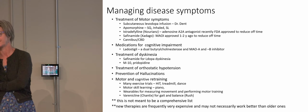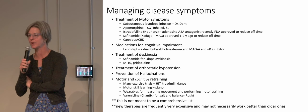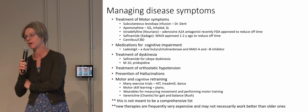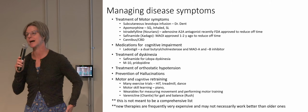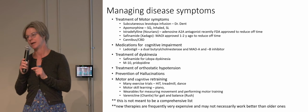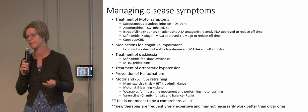Under the managing of disease symptoms, is there anything particular that might help the orthostatic hypotension? So there's a number of medications. There's Florinef. There's a number of already approved medications. And one of the most recent ones is this Northera, which is droxidopa. It sort of makes the blood vessels in the body constrict to try to support the blood pressure. So Northera is very expensive, but there's a number of other agents in that category, midodrine, Florinef, which are conventionally used and are available.